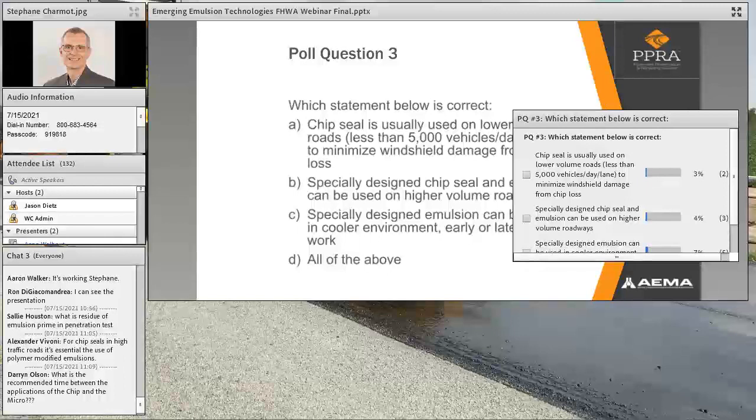So usually it depends on the system, and that's where the emulsion formulation will play a very big role. If you use one of these ultra-fast chip seal emulsion formulations, you could open to traffic relatively quickly, within a few hours definitely, and just have that turned back to traffic relatively quickly.